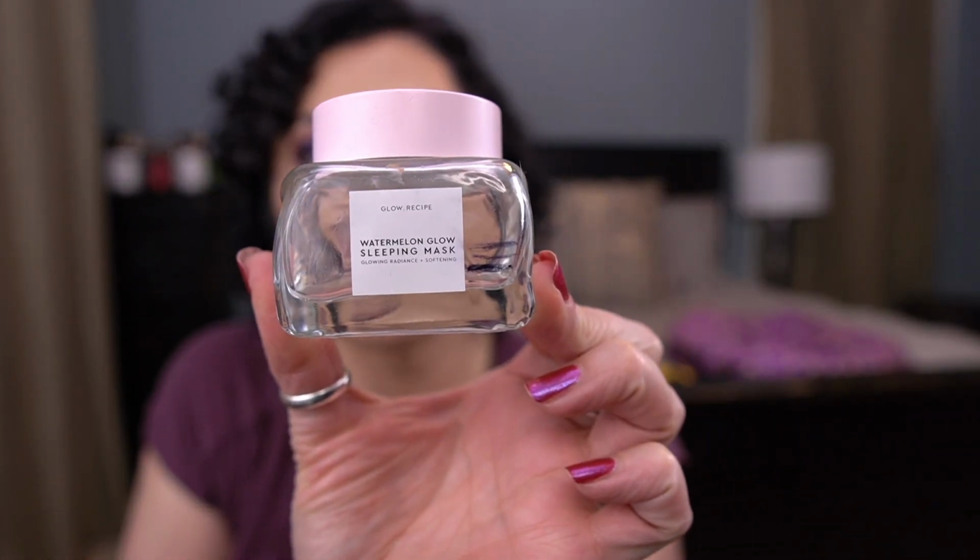The next project prompt for the item I finished is 50 Shades of Pink. So that was for the 50 Shades of something last year. The color was pink. So for that, I brought in the Glow Recipe Watermelon Glow Sleeping Mask. Oh my gosh, this is finally done. Thank you, baby Jesus. Thank you.